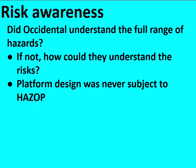They spent an awful lot of money putting the wrong equipment in because they didn't identify the potential hazards. Nowadays, of course, anybody in a similar situation to that would do a hazard study. We will do one in a week or two's time. I'll show you how to do hazards. We'll do it as part of this course. And the question is, if you didn't have a look, how could you understand the risks? If you don't identify the hazards, and of course, platforms in the North Sea then weren't subject to hazards.